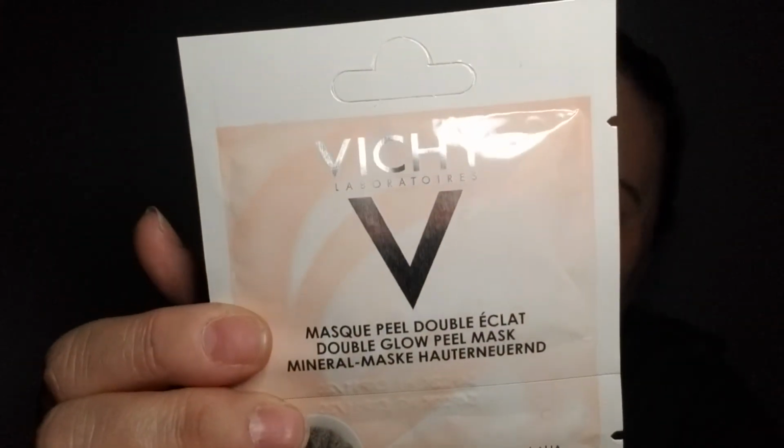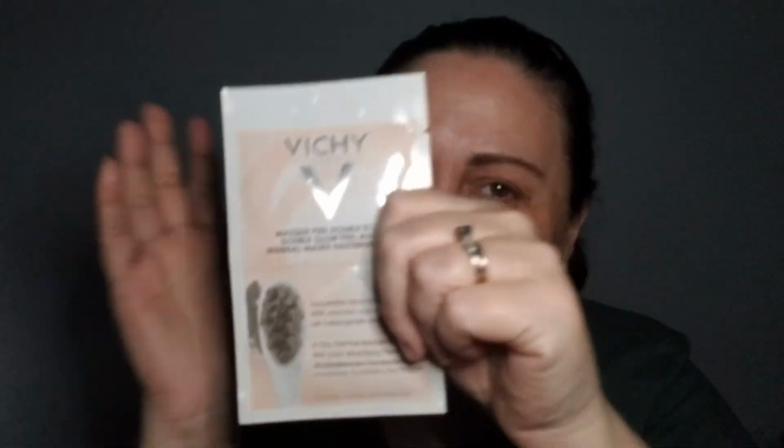And no residue. And last but definitely not least, is something that I adore. Something that I bought a sample of, that I have some little sachets like this, and that I have in full size, because I love it that much. It's the Vichy Mask Peel Double, well, let's get it in English, Double Glow Peel Mask. I love this. Oh my gosh, I adore this. This is my favorite Vichy mask. It is awesome. Oh gosh, my skin feels so good after using that. Okay, so that was it for that.